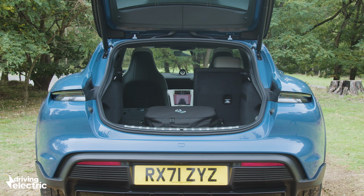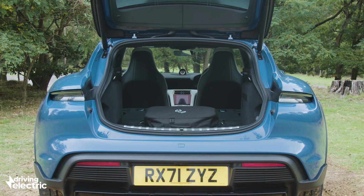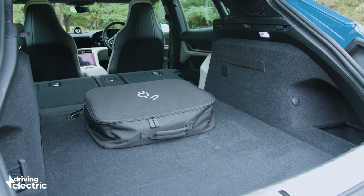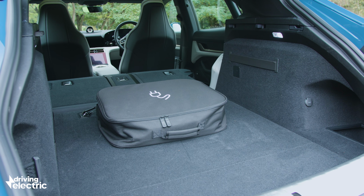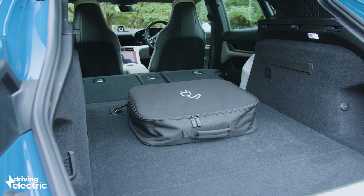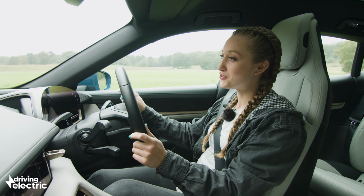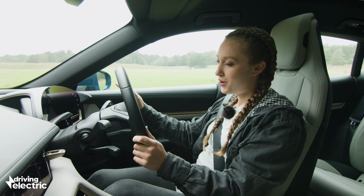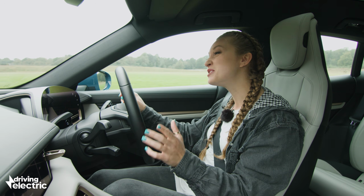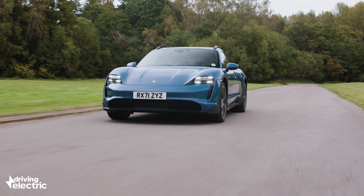What you can do with the Cross Turismo, of course, is drop down the rear seats to take larger items. That gives you around 1200 litres to play with, which is a seriously impressive amount of room for something as quick and fun to drive as this car is. Yes, I said quick and fun to drive. They're not the same thing. While many electric cars are often good at the quick, they can sometimes trip up when it comes to the fun. Not so the Taycan though.